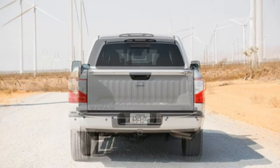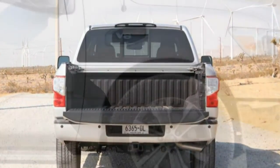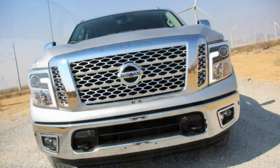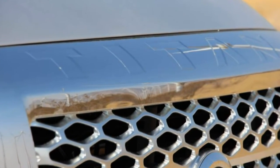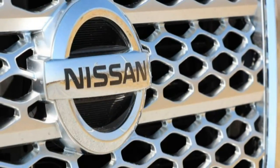Someday, all this will be regarded as an era of unbridled excess every bit as flamboyant as the big fins and shiny chrome of the 1950s, and probably with as much nostalgia. The SL tested here is the mainstream Titan. Assembled in Mississippi, it's a half-ton crew cab with rear-wheel drive and leather upholstery that's well-equipped, although not ridiculously lavish in the manner of the top-of-the-line Platinum Reserve.